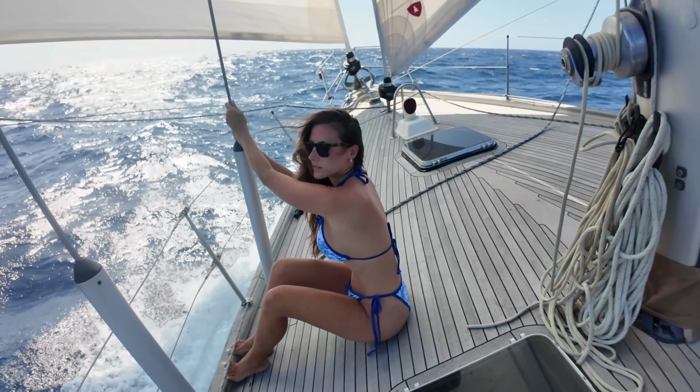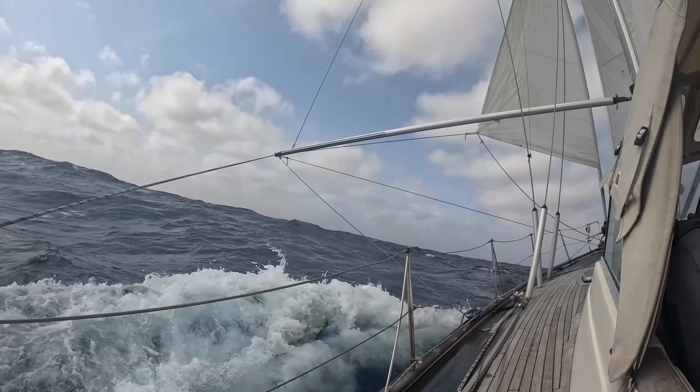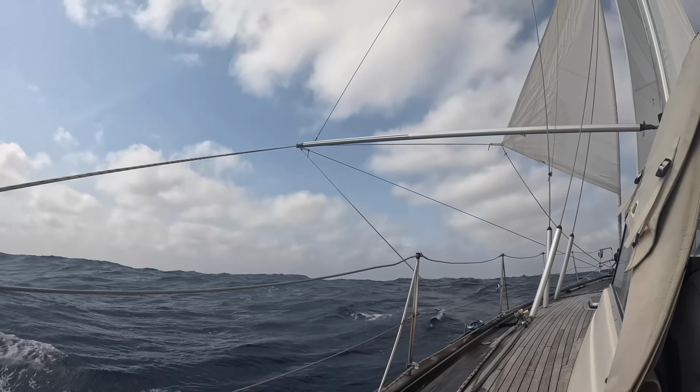Looking back, I'm grateful we spent those earlier moments soaking in the views from the deck, because once those waves kicked up, we weren't doing much more than holding on tight.